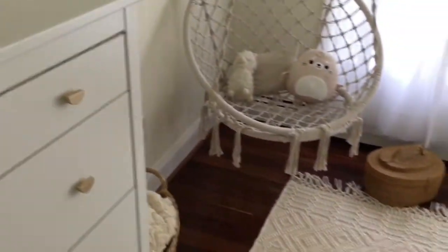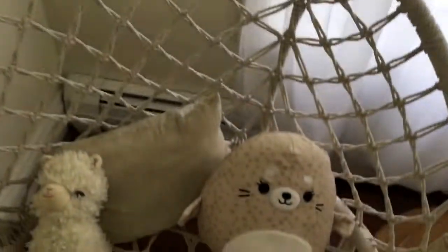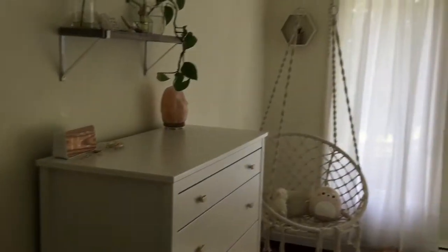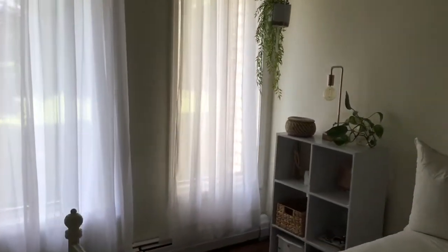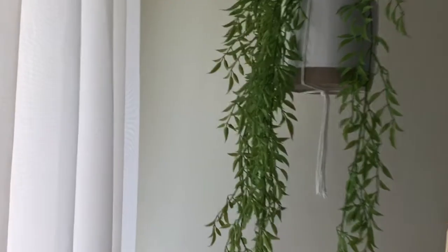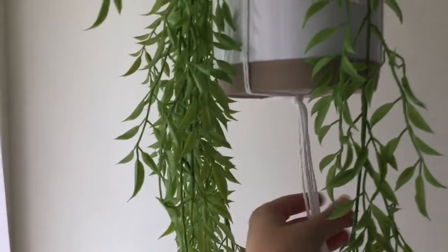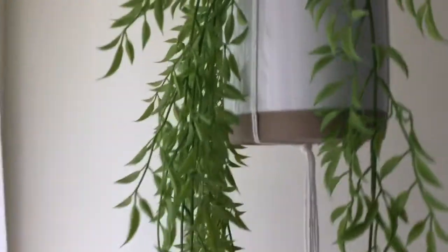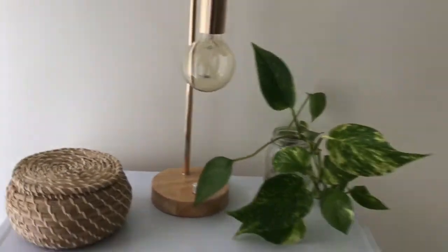Over here, one of the main focal points in my room is my hanging chair. I found this on Amazon and I really, really love it. It's actually surprisingly comfortable and I just love it in my room so much. And then over here, I just have a hanging plant, and this is a fake plant, but I did DIY the hanging planter. So I just got a pot from IKEA and then some string, just kind of tied it around. It's super easy, and I really love, again, how it fills out this corner over here.